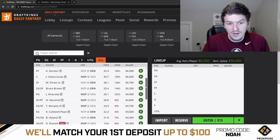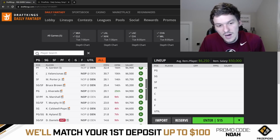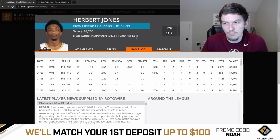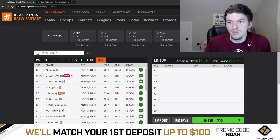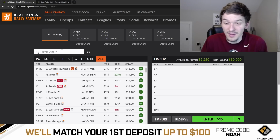And then the rest of the Pelicans, probably going to pass on these guys. Naji Marshall, Trey Murphy, Alvarado. I don't really have much interest in these guys for value. Herb Jones is really cheap, but his per-minute production has been pretty bad lately, and now that Brandon Ingram's back, it's hard to feel confident in really any of these value guys. So that'll do it for the Pelicans, and that'll do it for this little 5-game Tuesday slate. This is not the best slate, guys, I'll be honest. I don't really like this slate at all.